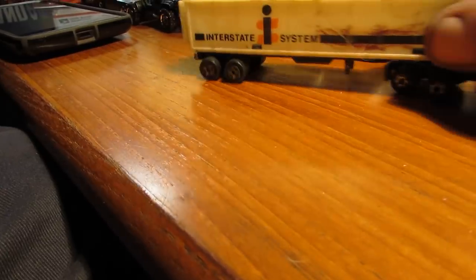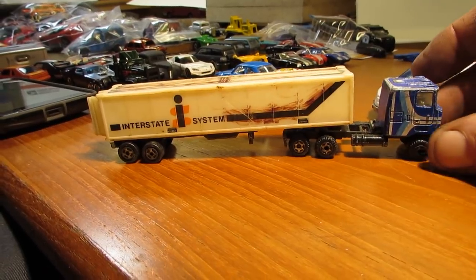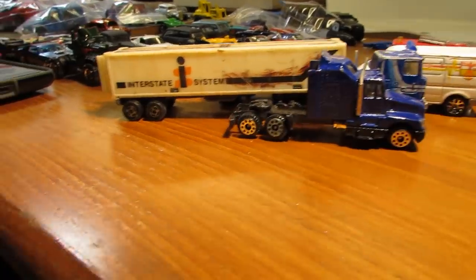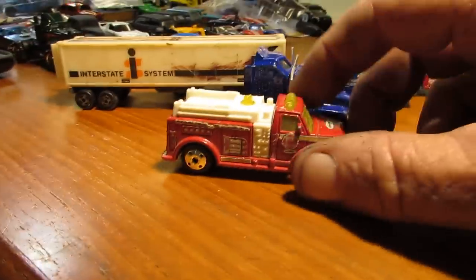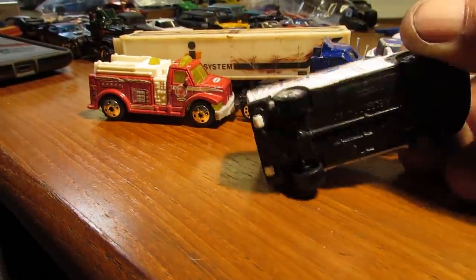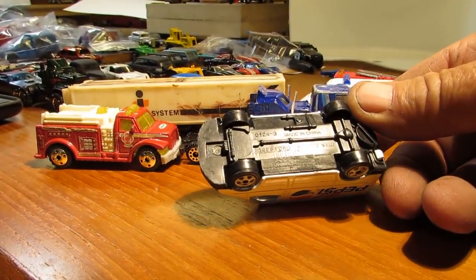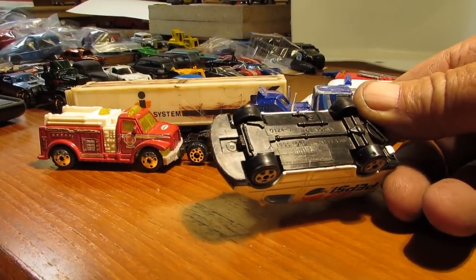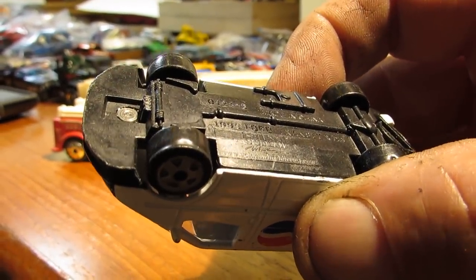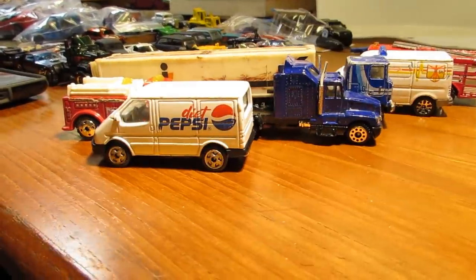And we got a semi-truck here. This one looks like it's been on the interstate too long. It looks like it's been ridden hard and put away wet. Another little semi-truck unit. Little fire suppression device there. A Pepsi truck. Who made that? It's made in China. Ford Transit van, 1999. What's the brand? Golden something. Little Pepsi truck.